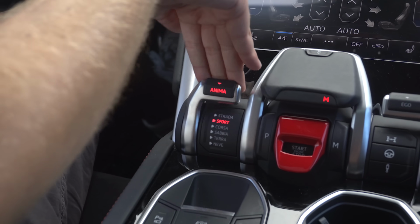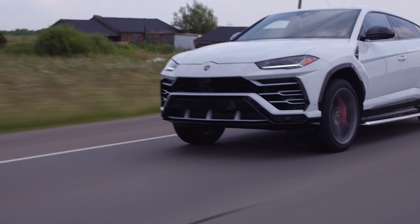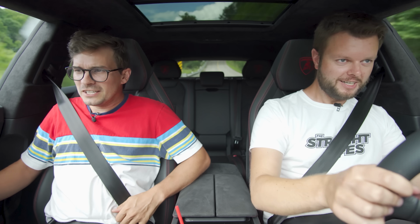Let's put this in Corsa and let's hear some of this exhaust sound because it sounds so good. Holy crap. Hit him with the cliche. All right, here we go. Full send into cliche corner and this is unbelievable.